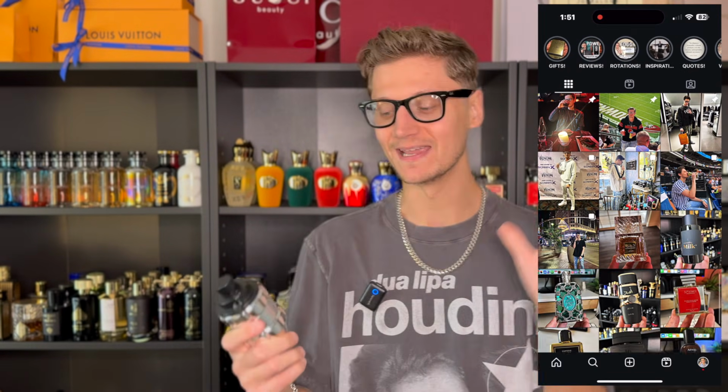What's good, guys? Hunter here and welcome back to Fragrance Hunter. Today in my hands is the newest release from Viktor Rolf, which is Spicebomb Metallic Musk, which honestly I've been so hyped about since I saw this bottle a few months ago get announced.